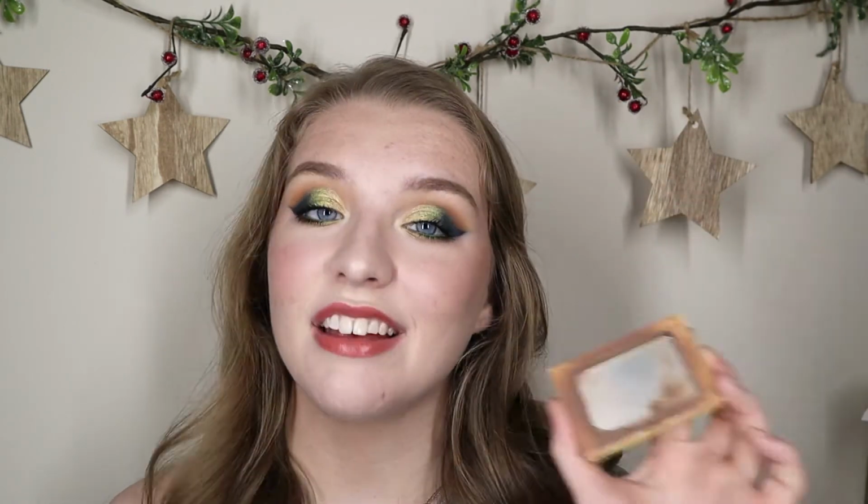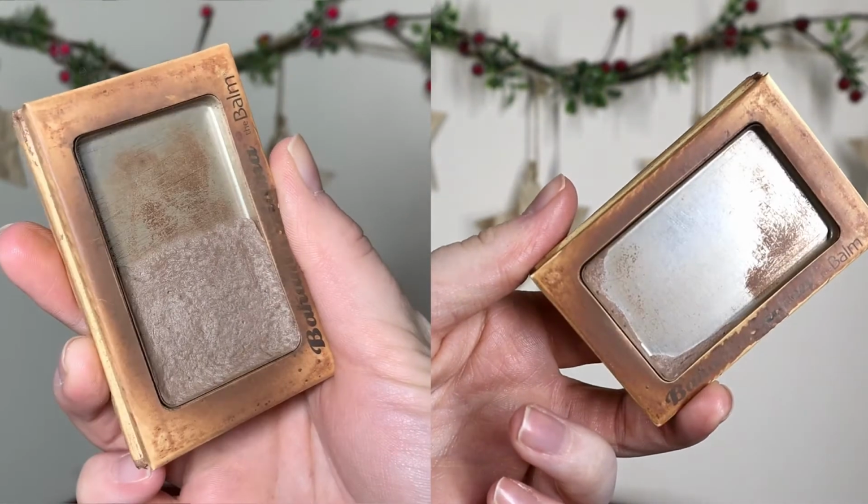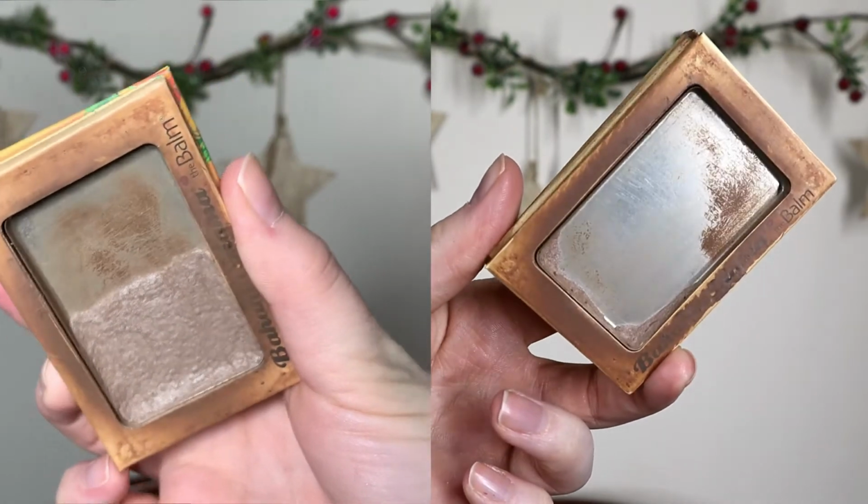Okay, are you guys ready for probably the most exciting progress that I've made this entire project? So I thought I did well last month with this product, but you guys, I have hit so much pan in my balm. That was very aggressive, I'm sorry. I've hit so much pan in my balm Bahama Mama bronzer. It's not even funny. I think I literally have like 3 days of usage left.